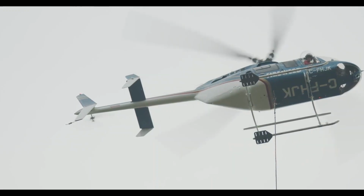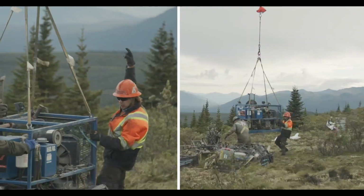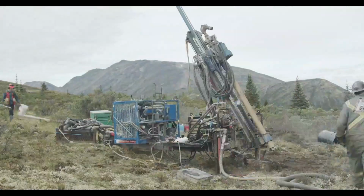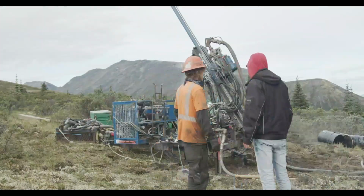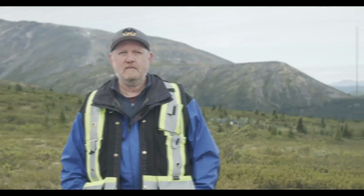In 2020, Metallic Minerals announced a bought deal financing led by Canaccord Genuity for $8 million. With those funds, we were able to expand the program, adding a second drill. So we're looking at 3,000 to 4,000 meters of core and 3,000 to 4,000 meters of reverse circulation drilling on some of the early stage discoveries.